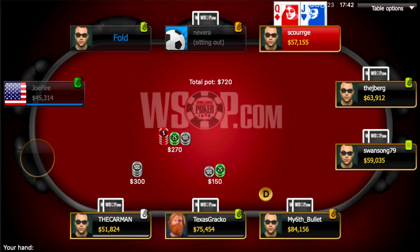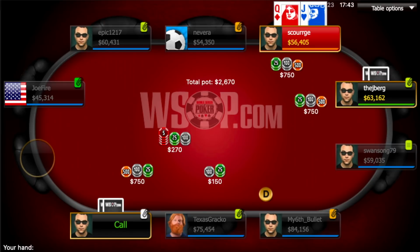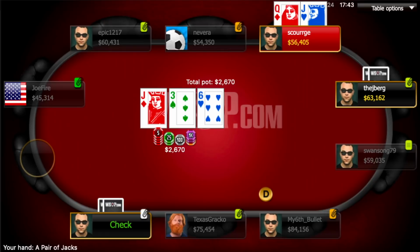This next hand is another pretty interesting spot. Action folds to me with queen jack offsuit in middle position, and while this is pretty close, I do decide to open it. The hijack calls, the big blind also calls, and we go 3 ways to a flop. Flop comes out jack high. This is great for us.